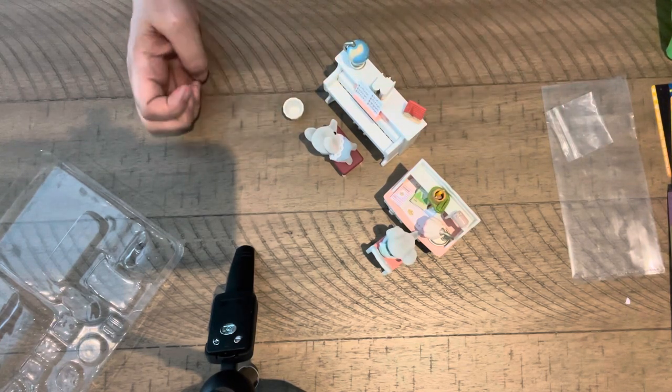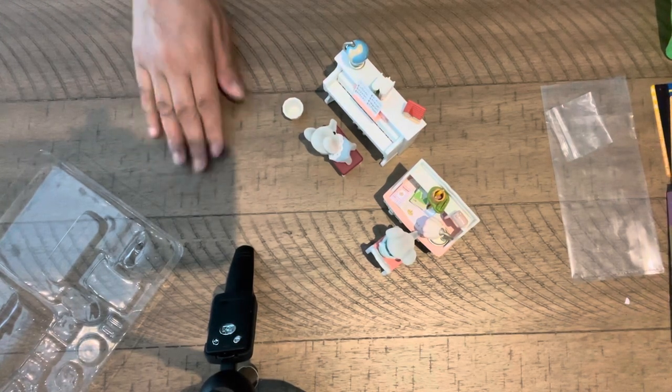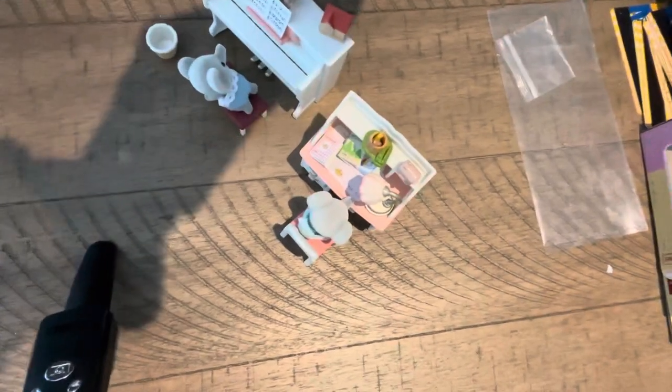Little wastebasket. But look how cute that is. I mean, that's adorable. So yeah, let me know if you guys like Calico Critters. Can you see it? Look at that, how cute that is.